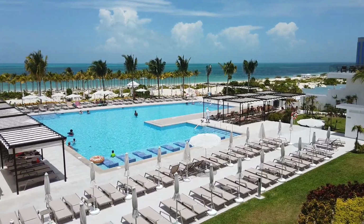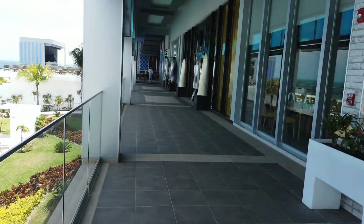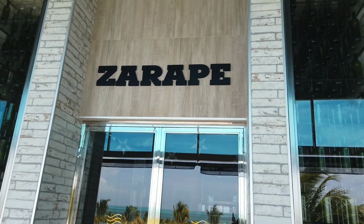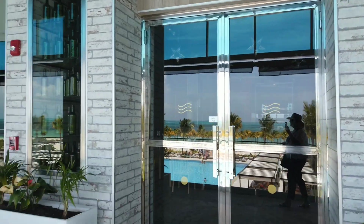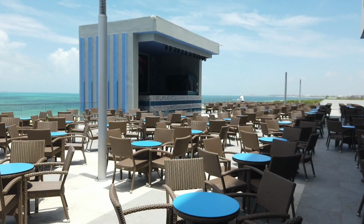Lots of pools, lots of shaded area, lots of umbrellas and chairs. And we're walking down a corridor where all the restaurants are. And this is, how do you pronounce that? Sarapa. And what kind of restaurant? Mexican. All right. Okay, let's continue down our... In the maps, you will see something.